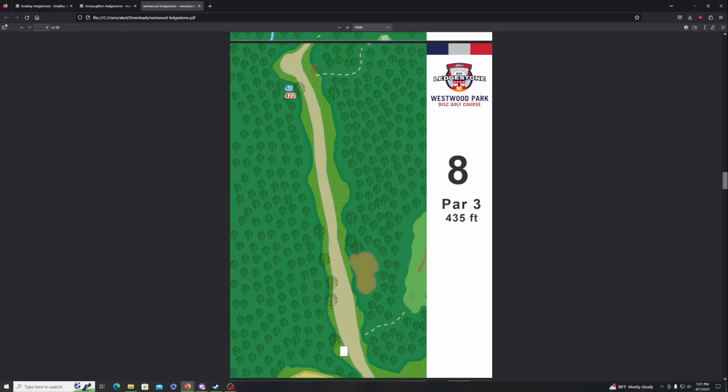Hole 8 sucked. Real tight fairway, probably 50 feet across, really thick brush on either side, downhill, just not fun, gets in your head. Again, 435 feet for a par 3. I'm never getting there. Tried to play safe and put it right down in the middle.